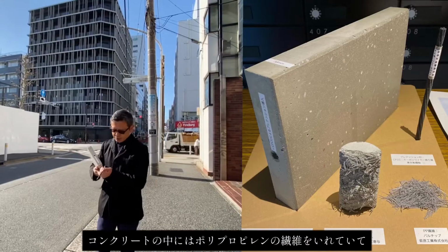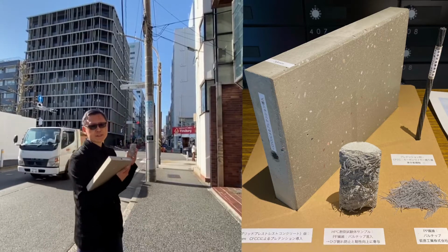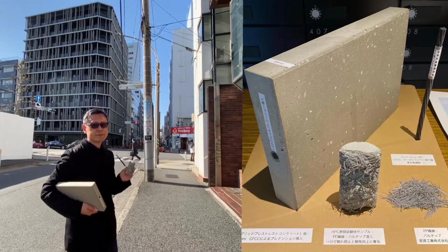And inside this concrete, we also have polypropylene fibers. So it really gives toughness to the concrete panel.